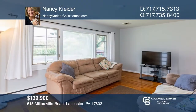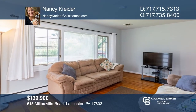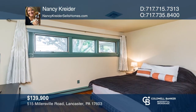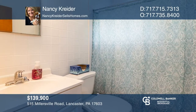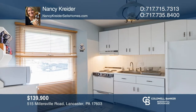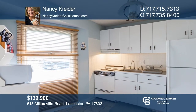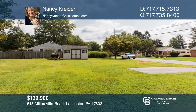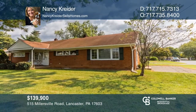This cute duplex home on a corner lot may be tiny, but it's mighty. The bright living room offers large windows letting in natural light. There are 2 spacious bedrooms, a full bathroom that has been partially refinished, and an adorable eat-in kitchen. This home offers off-street parking and a lovely flat yard. For a private tour, call Nancy Kreider.